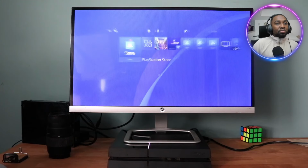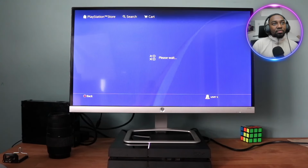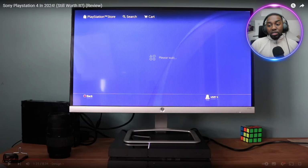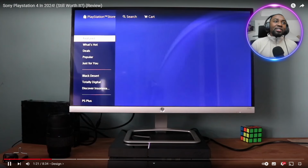Starting off with the outside of this particular console, it had a pretty good design. I was a big fan of this console when it first came out. So the design of the PS4, I would say, is pretty good. I still think the PS3 looks better, but it was pretty boxy, so it wasn't too bad. And I really like the design of this console.